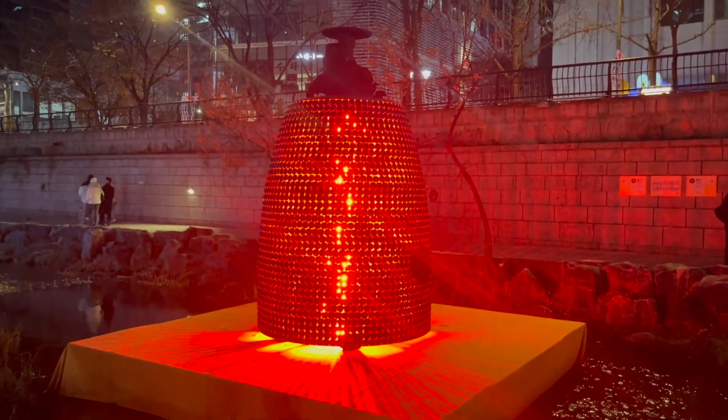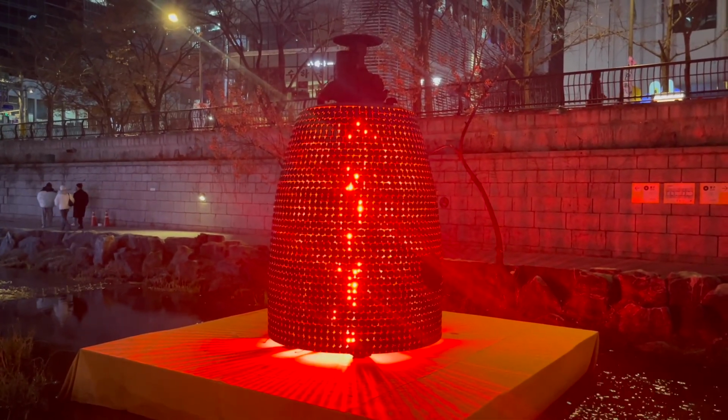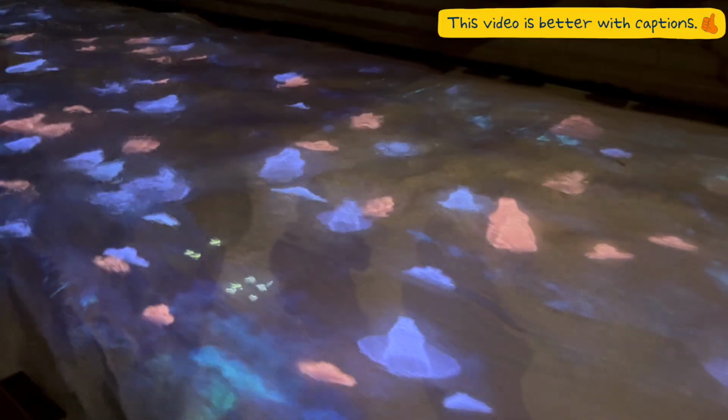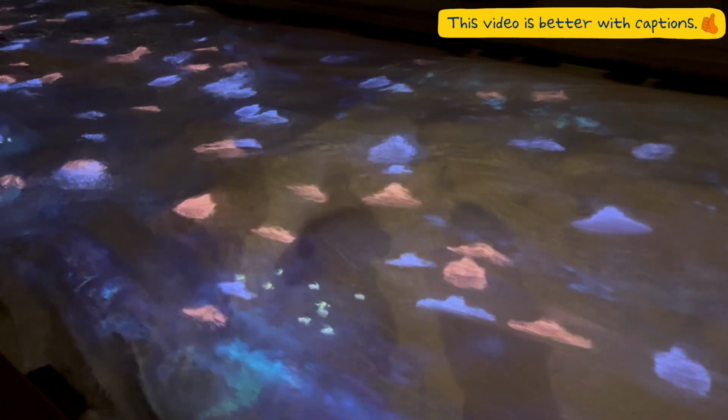This installation is called the Black Silhouette. It's made from an old bell surrounded by around 3,000 pieces of abandoned speakers. And this is called Magic Waves and is one of my favorites too.